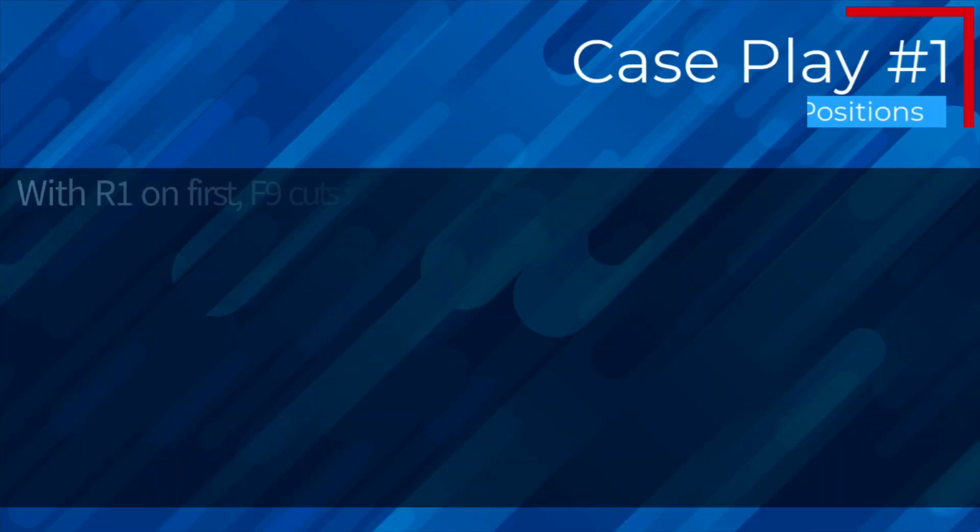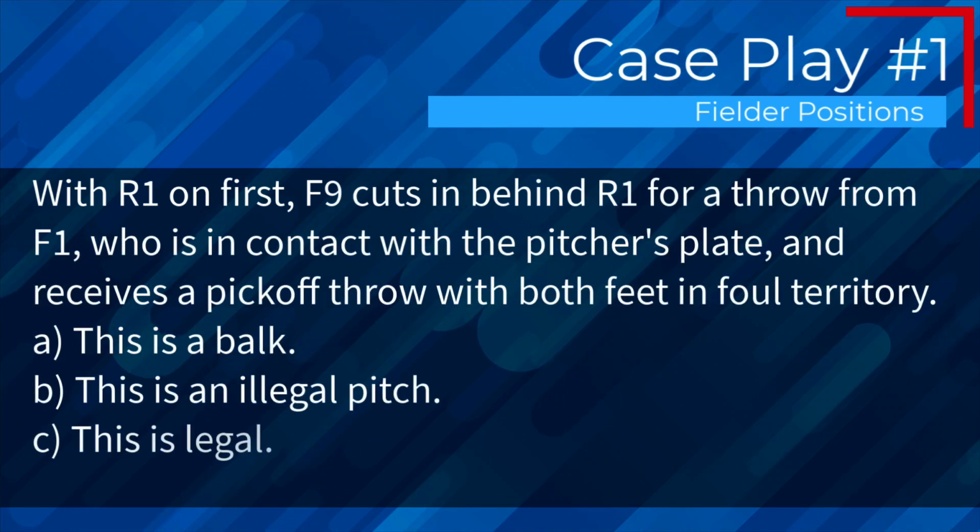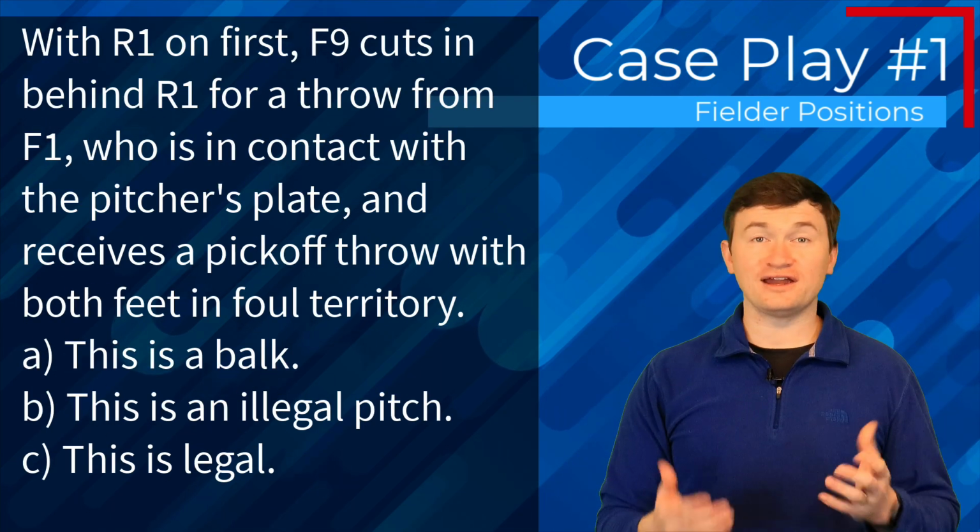Case play number 1. With R1 on first base, F9 cuts in behind R1 for a throw from F1, who is in contact with the pitcher's plate and receives a pickoff throw with both feet in foul territory. Is this A, this is a balk, B, this is an illegal pitch, or C, this is legal? The correct answer here is C.